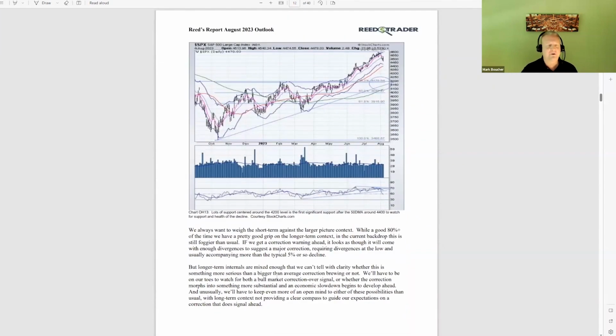So we don't have a correction warning yet, but if we get one, we're probably looking at something like 4,200 to 4,300 as a minimum target. And because the compass of the internals really isn't giving us a very clear picture, we want to be watching things really carefully if and when we do get a correction warning. We want to be looking for things like multiple 80% down volumes or a 90% down volume, things that show us that, okay, this is getting worse. You remember in the 2001 decline off the high, within 4 days of the high, we got 90% down volume, telling us, yes, you're already expecting a major correction, but this is going to be worse than you expect. So we really want to watch carefully.